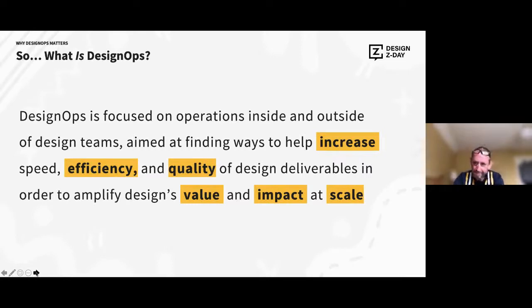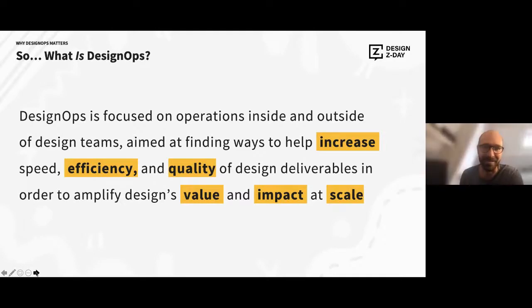Sure. Thanks. So what you see here is the definition that we at EPAM have started to put together. There are a lot of definitions out there, and I think that's the interesting thing about this topic as it continues to evolve. Everyone sees it differently, and everyone's trying to wrap their heads around exactly what it is and what it means to individual organizations.